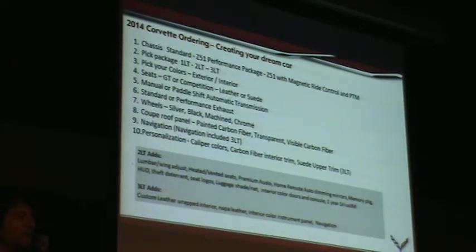And then on the other show cars, you may have noticed the red and the gray cars we've been showing. Those have the visible carbon fiber clear coat that looks like the C7.R that Tadge talked about with the two-tone look. And we still have the transparent roof panel as well. Then it's navigation. And then we have some personalization options as well. You can get red or yellow brake calipers, color options. We have a carbon fiber interior trim package, which puts in the interior real carbon fiber, and the suede upper trim I just talked about.